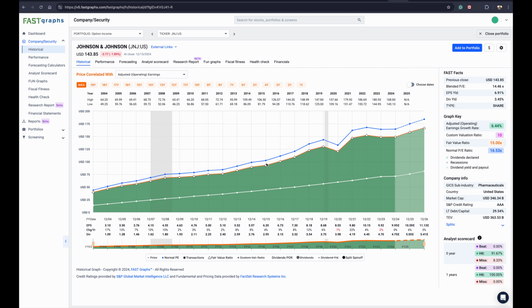This is what I like to see on FAST Graphs when I'm purchasing companies: the earnings continue to grow year in and year out. And if we put price in this chart, you can see the best time to buy was after '08-'09. A lot of stocks were a great buy during that time period. I started investing around 2015, 2016.